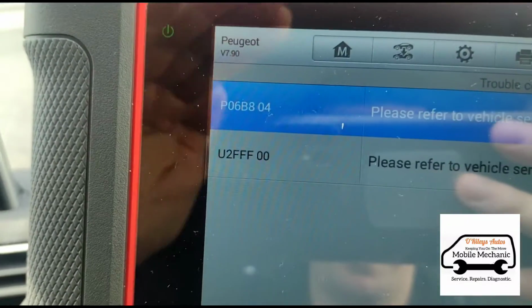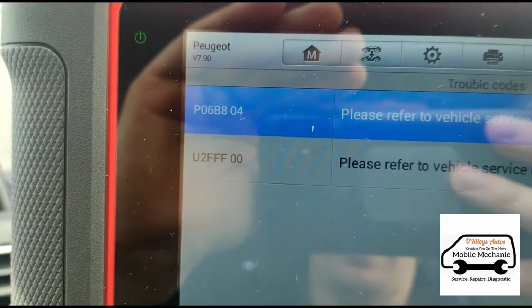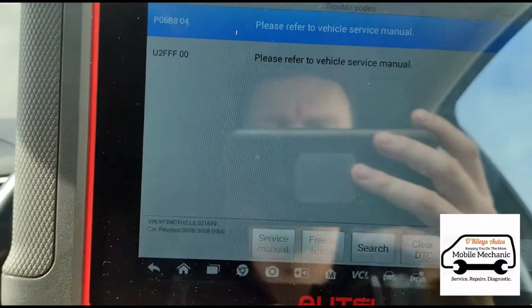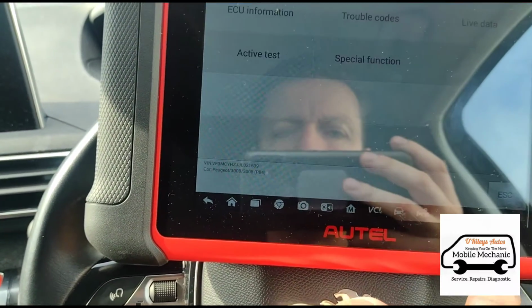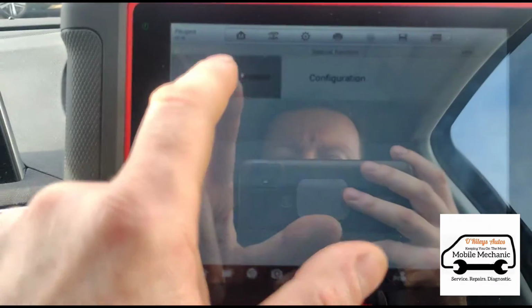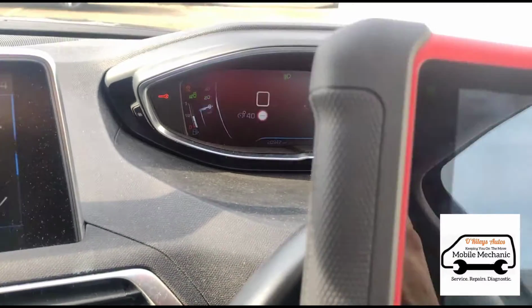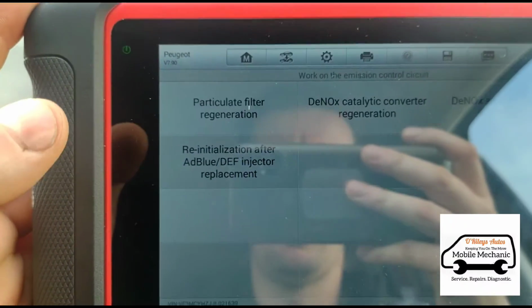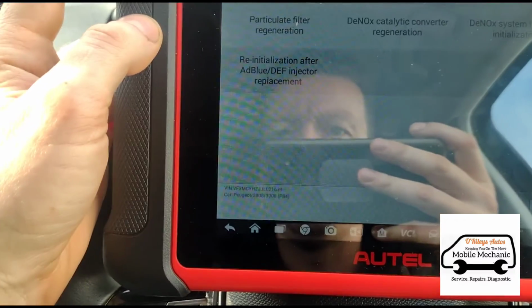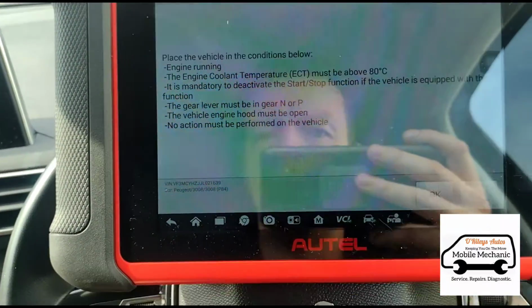These are the trouble codes that we've got at the minute. P06B8, U2FFF, and then you've got 04 and 00. So these are relating, I believe, to the additive tank. But the reason they've called me here is they said the DPF is fully blocked and they want me to clean it out. So we're just going to go in and have a look at that. There are no faults on the dash currently at the minute. I don't know what they've done, but they're telling me they've tried to do a regen, but their computer doesn't allow them to do it. So maybe see what happens if we try and do one ourselves.